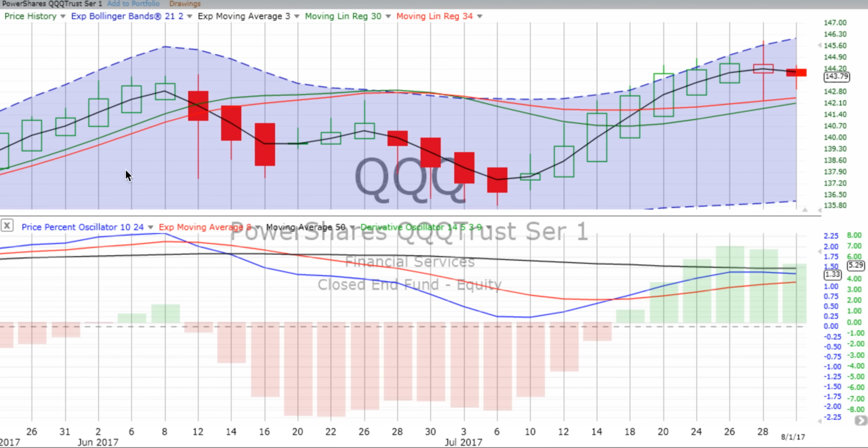See what the 2-day chart is doing. It, of course, is in a confirmed down move. However, it's losing energy. In fact, the PPO is actually moving down, the signal line's moving up, and the derivative oscillator's losing energy. So again, keep an eye on that.